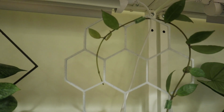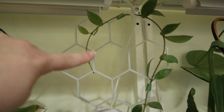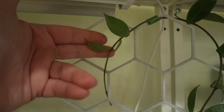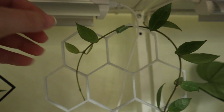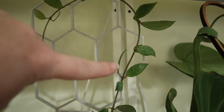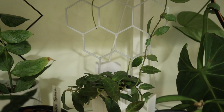This is my Hoya Rebecca, and it recently put out this entire vine with new leaves. These are the newest of the leaves that came in. They're so cute. I love how they're just a little bit veiny, but they're so delicate. It's definitely more of a delicate Hoya. Look at how cute the leaves are. I love it so much. But that's definitely new growth on it, and it's pretty happy.